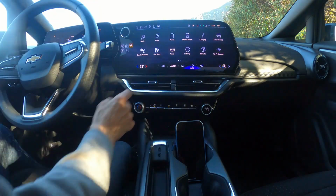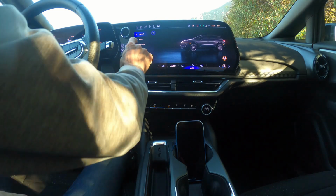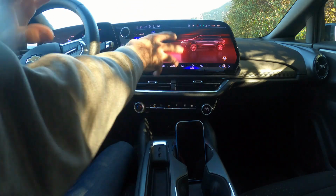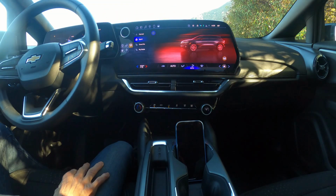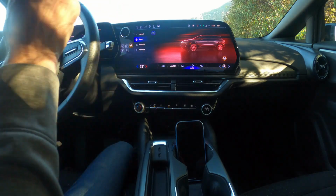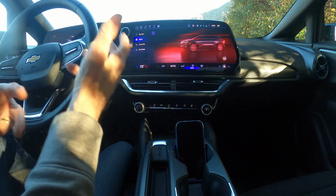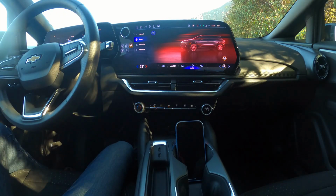You can even switch to drive modes, normal, sport. We're going to do some sport on this little road that we're on right now. Everything has gone sort of red and angry, but really, really cool graphics. Downside is it doesn't support Apple CarPlay, but it does feature Google's built-in software suite. It's got Spotify and it's got Google Maps.